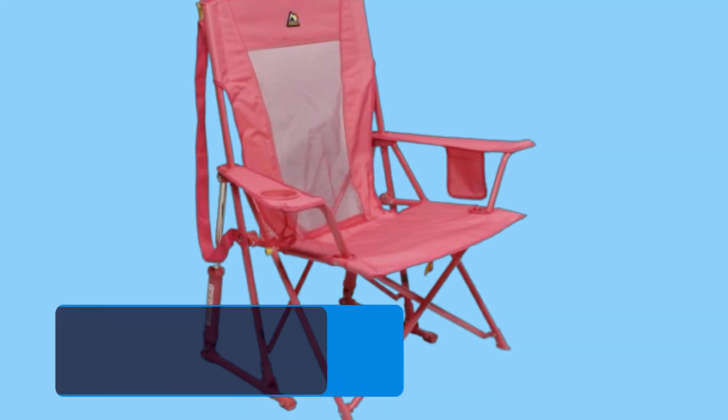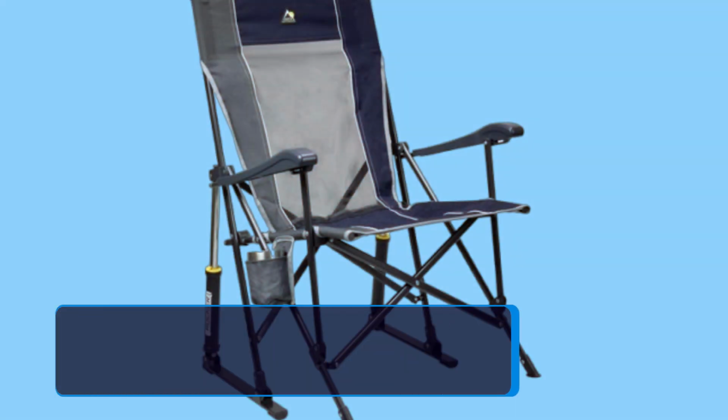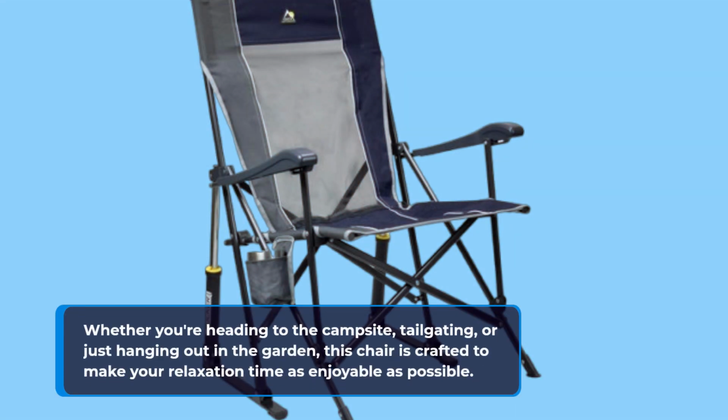Right off the bat, the GCI Outdoor Road Trip Rocker is designed with the perfect blend of portability, comfort, and durability, making it the ideal choice for outdoor enthusiasts. Whether you're heading to the campsite, tailgating, or just hanging out in the garden, this chair is crafted to make your relaxation time as enjoyable as possible.